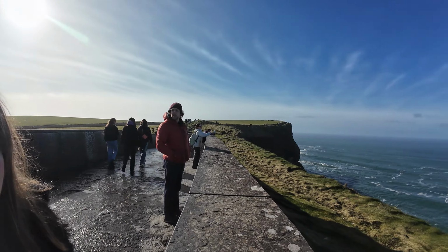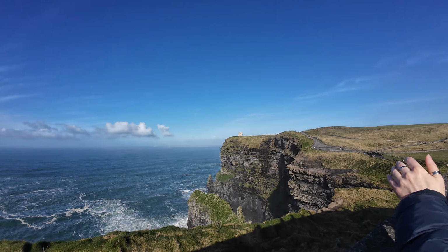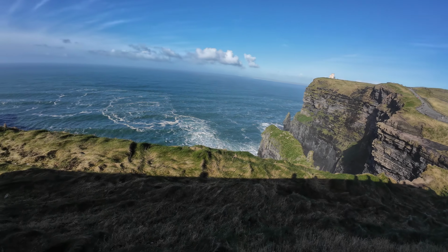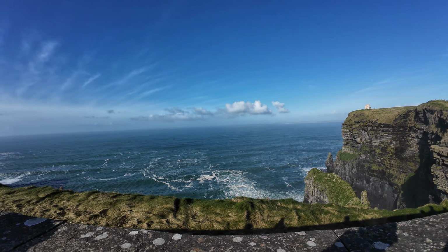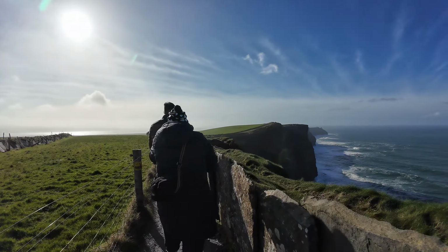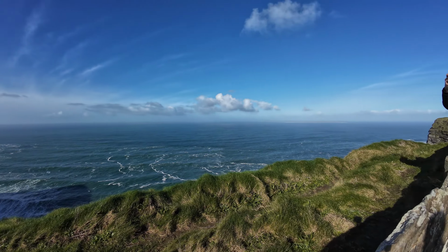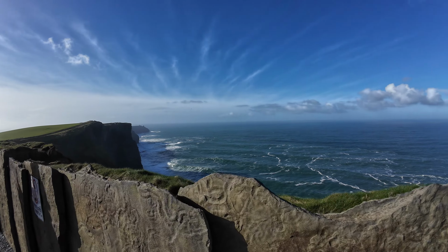I think it also feels a bit hotter now, maybe because we walked. Or it's not that windy now. The cliffs hide a series of sea caves along their base, formed by the relentless pounding of the Atlantic waves. However, accessing these caves is extremely dangerous and is not recommended.